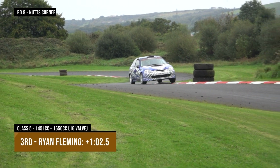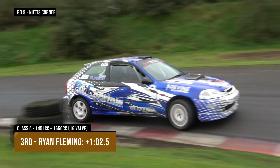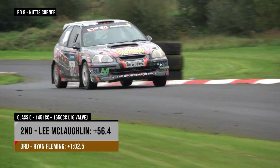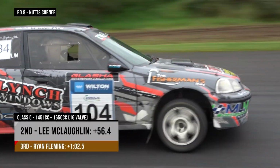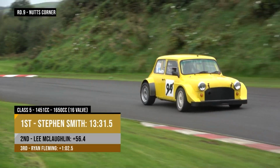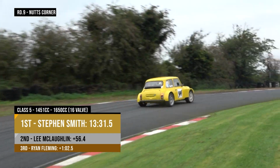Class 5, and it's great to see Ryan Fleming back out, he takes 3rd. 2nd place goes to the Civic of Lee McLaughlin. But it's a stormer from Stephen Smith as he wins the class by over 56 seconds.